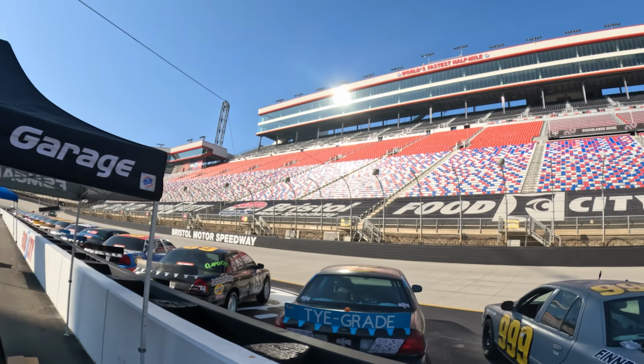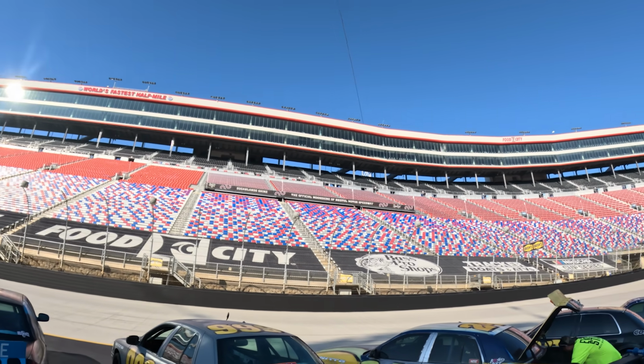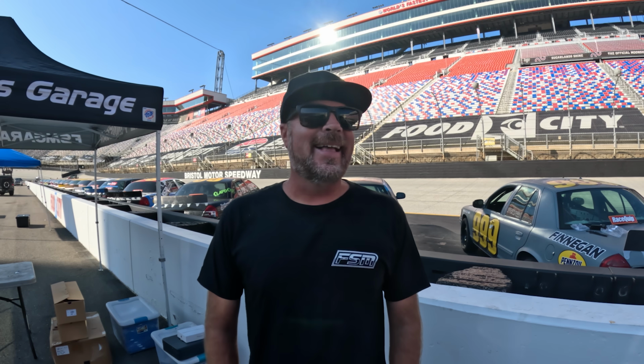Just look at it, would you? Look at it. Legends have raced here. Tony Stewart, David Pearson, Junior Johnson, Richard Petty, Jeff Gordon, the Allison family, Cale Yarborough, and then there's us, a bunch of YouTubers, action sports athletes. We got a monster truck driver, Ryan Anderson's here. And my goal for the Bristol 1000 this year is to go more than 16 laps.